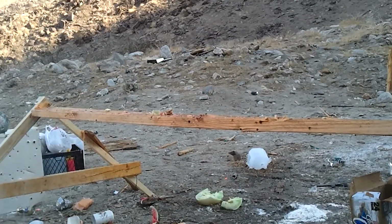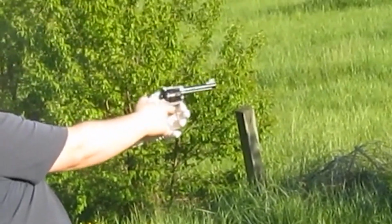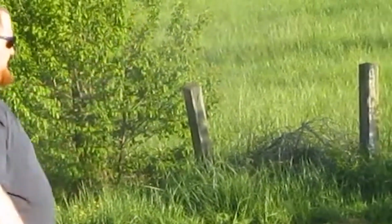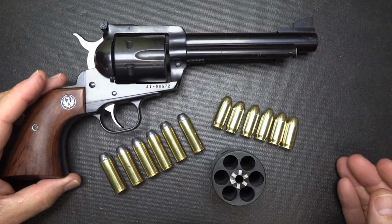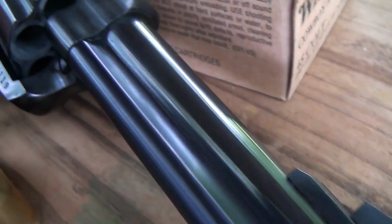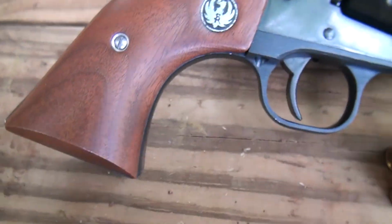You can feed it mild target loads for an afternoon of relaxed shooting, or you can push it with hand loads at Magnum-level pressures that would turn an antique single-action army into shrapnel. The Blackhawk just absorbs it all. Cowboys carry them. Hunters have taken everything from small game to dangerous game with them. Competitive shooters clean up matches with them.